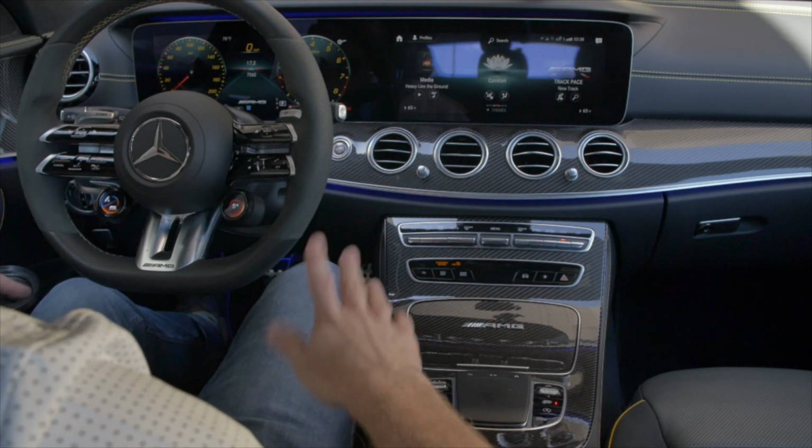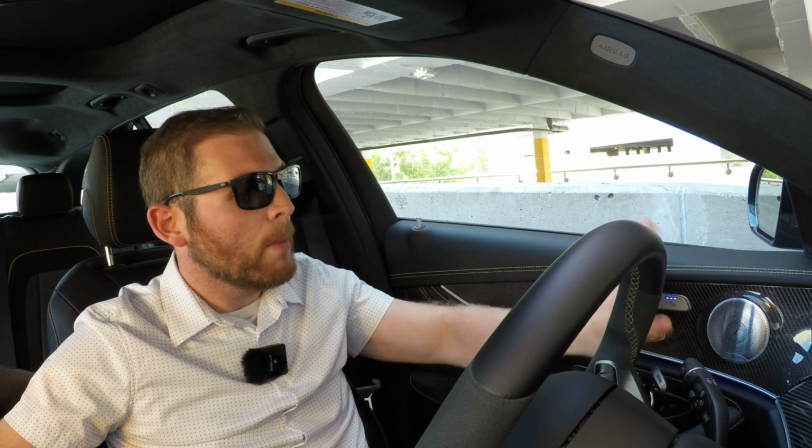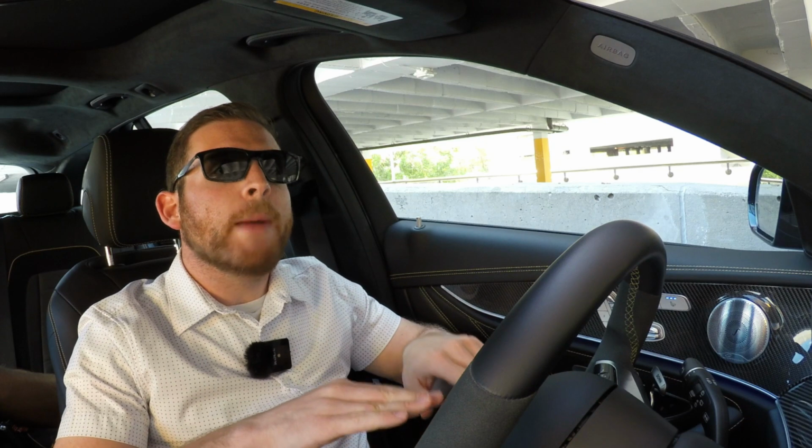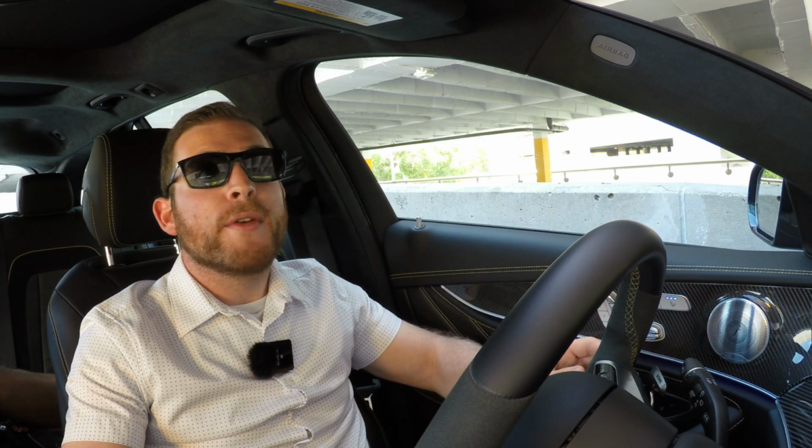We don't have the massage function, but you can get it optionally. We do at least have heating and ventilation here. Burmester audio. We've got the optional driver assist package. So it does adaptive cruise control, steering assist, all of that extremely well. It's one of the best in the segment for that. We've got the acoustic glass, which is extra.